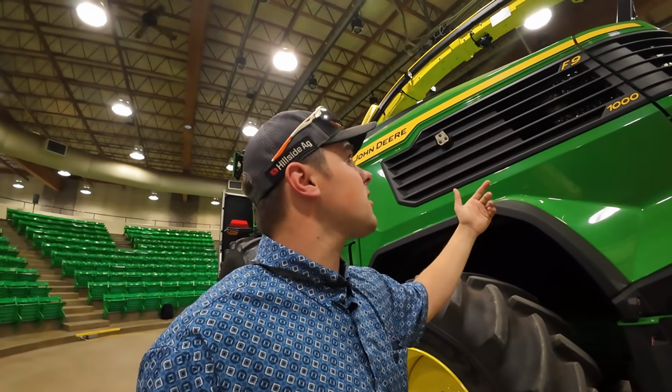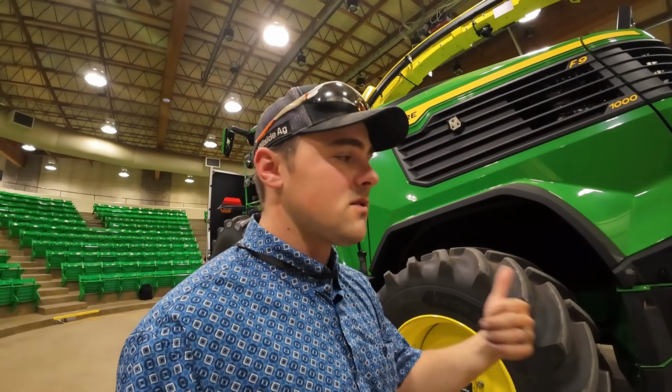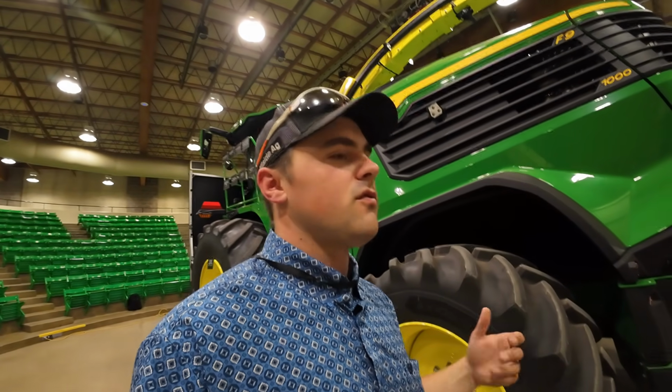That's what sets us apart from the competition as far as the John Deere product goes, is that technology really gives us an edge, whether it's the Harvest Lab 3000 or our mapping capabilities, Row Sense, AutoFill, let's not talk about Active Fill. Actually, let's talk about Active Fill.